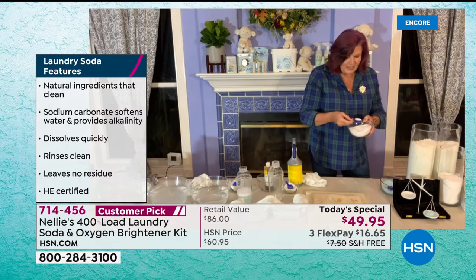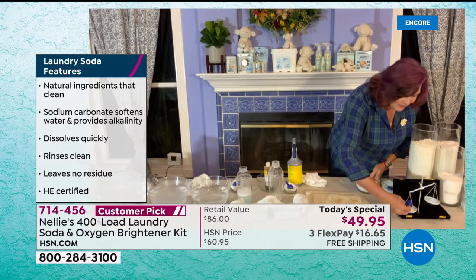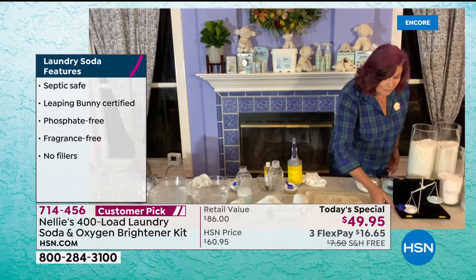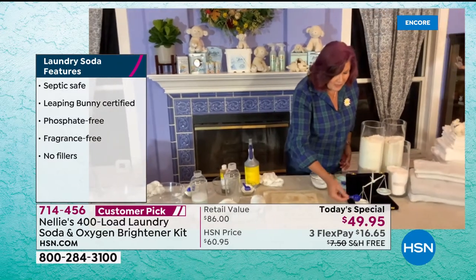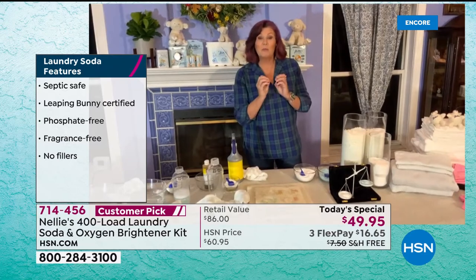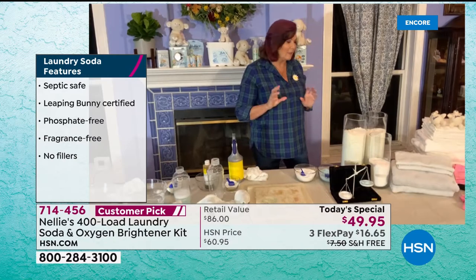You can stick your nose right in it. You're not going to come up sneezing and wheezing. Pop that into the other side of the laundry scales of justice. And you can see measure for measure, tablespoon for tablespoon, Nellie's is denser. It's heavier, it's more concentrated. It is super concentrated natural cleaning power.